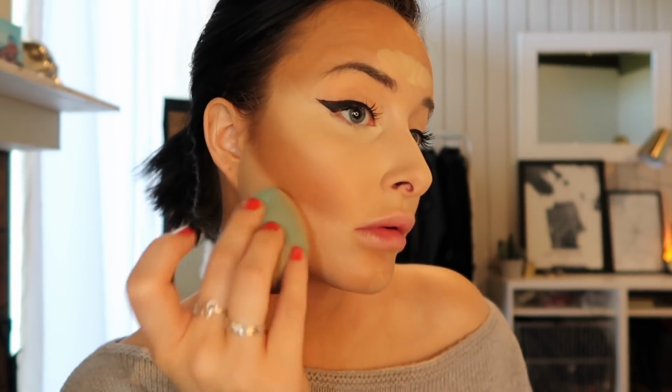Then I'm just going to trace under that contour with just the excess concealer that's on my brush. And then do a little bit on the forehead.